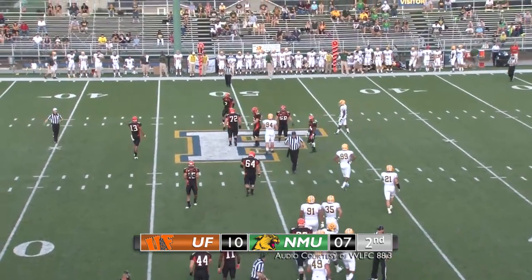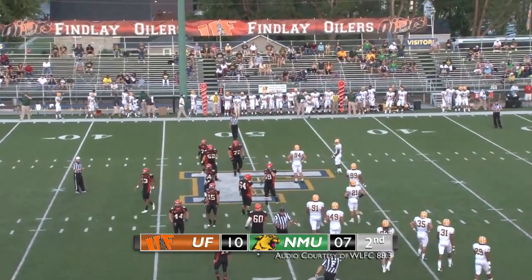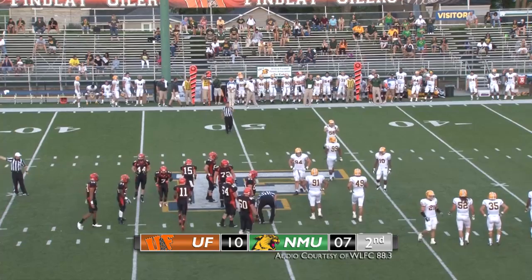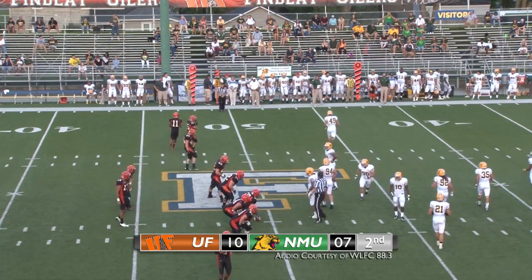Boy, that almost had nightmare written all over it. Get some stickum on that ball or something. We've seen a lot of drop balls in this game. That was a good pass, nice block from Kovac. And if Jared catches that ball securely, he's got a first down.